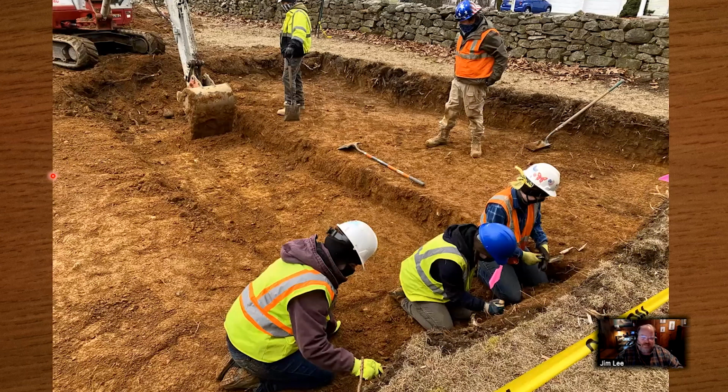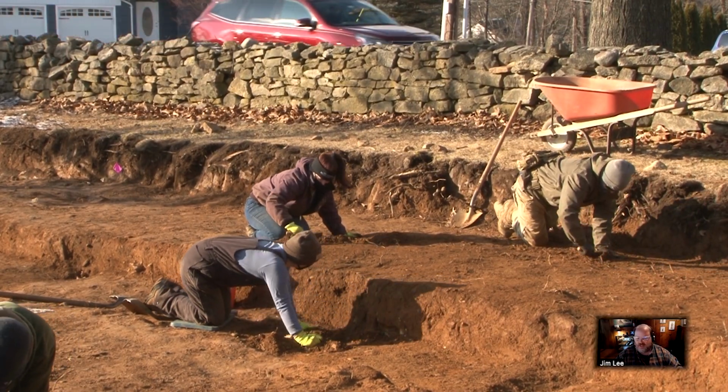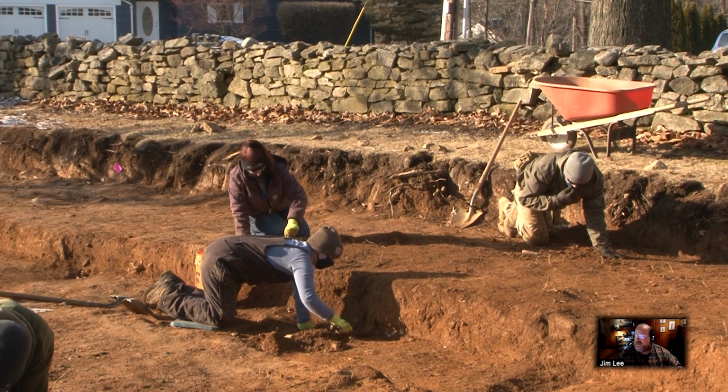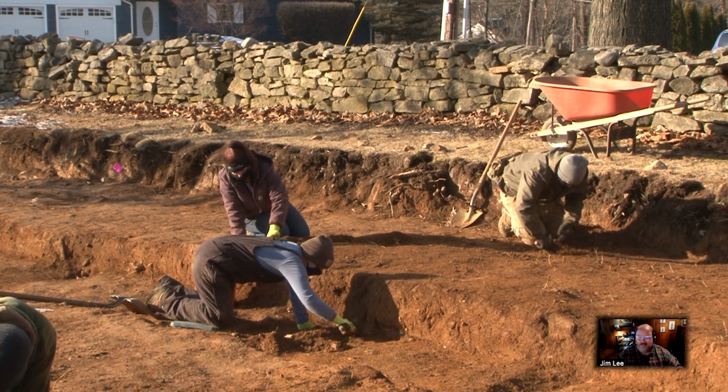Okay, so this is the trowel line. We've got that first 1.5 feet off, and we just get on our knees and start troweling down the trench, looking for everything we can. We look for artifacts, we look for color changes, we look for texture changes, and this is how we do archaeology. It's a lot of getting dirty.